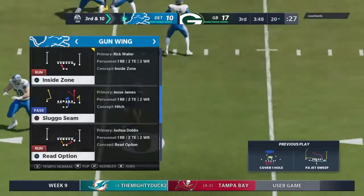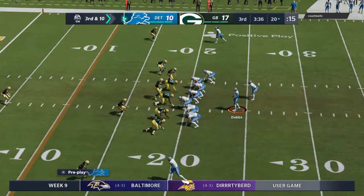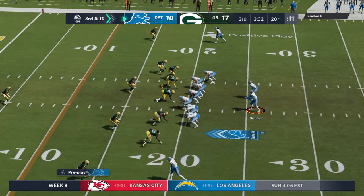Led to a sack. And that's really difficult to do in today's NFL with all these gazelles running around that you're trying to cover in the secondary. Big play coming up. Here's 3rd and 10. I would expect to see some pressure here.